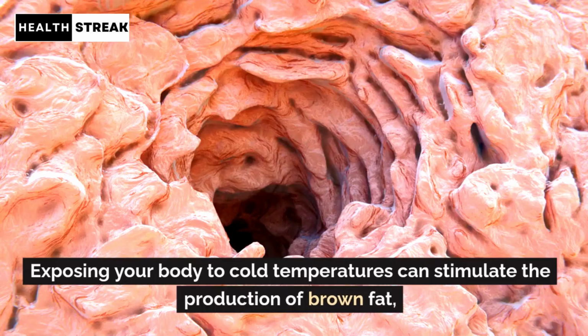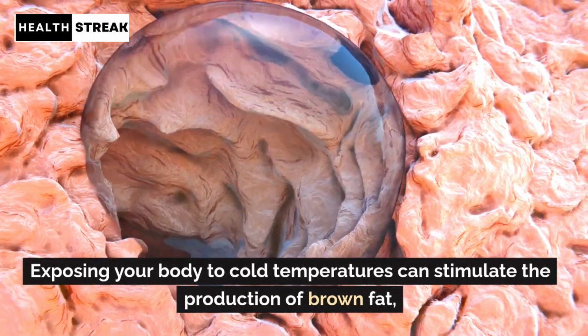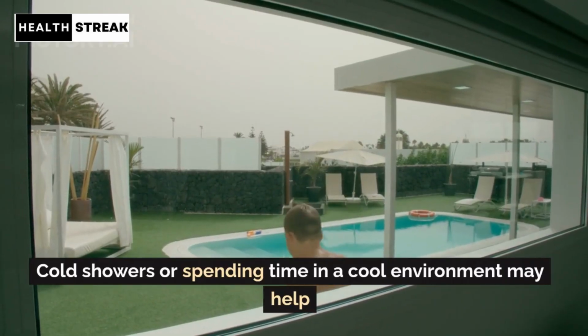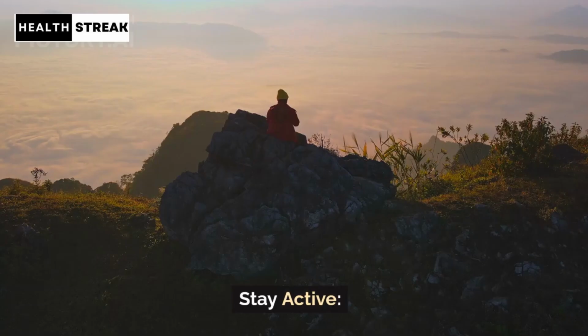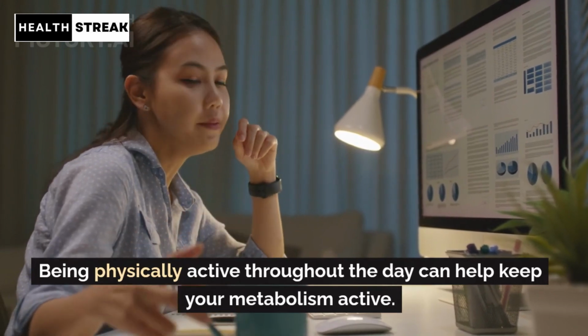Cold exposure. Exposing your body to cold temperatures can stimulate the production of brown fat, which burns calories to generate heat. Cold showers or spending time in a cool environment may help, but consult a healthcare professional before attempting extreme cold exposure. Stay active. Being physically active throughout the day can help keep your metabolism active.